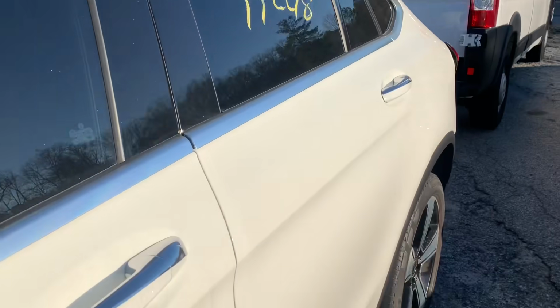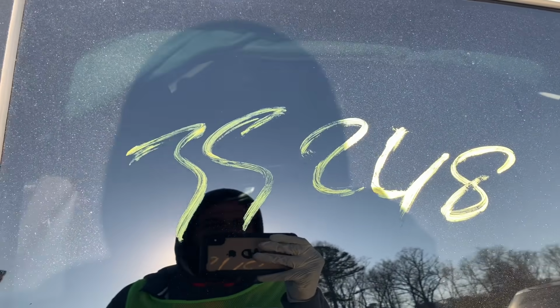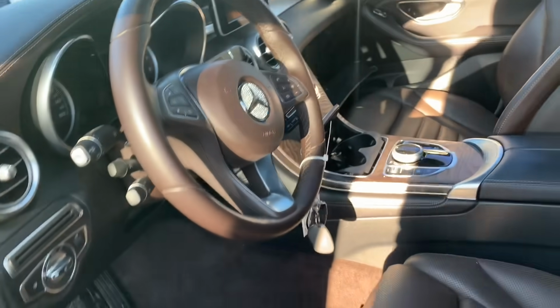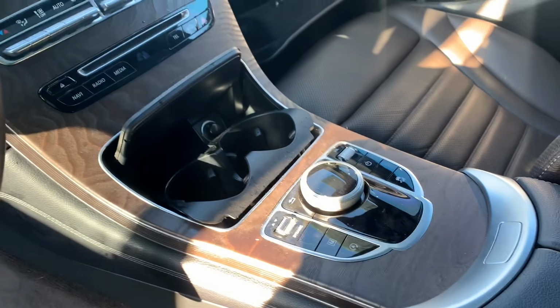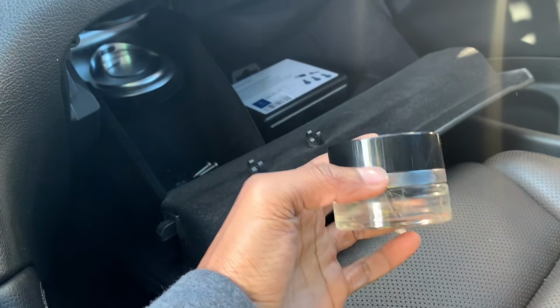2018 GLC with 5,000 miles. So yeah, you see it with the wood and the nice. I think this was a girl car because they had put the rhinestones on there. They wanted to be shining. Look good though, look straight. What's that in there? Perfume. Got the perfume in here. I think that's cool, man. Oh, they ran out.